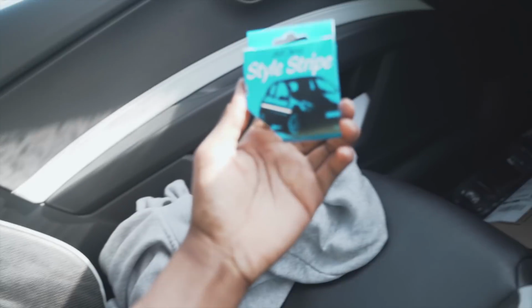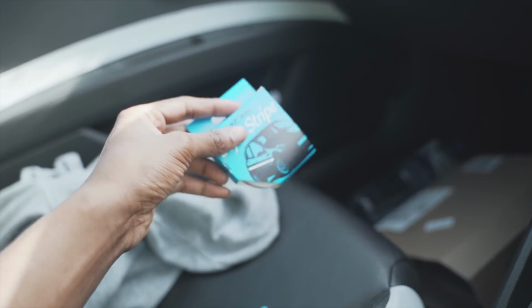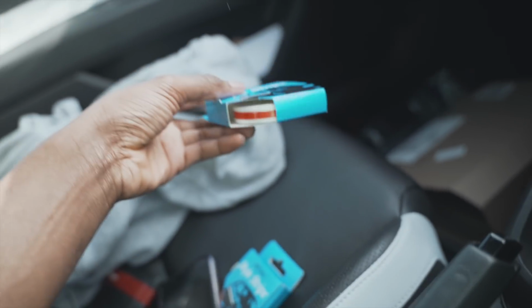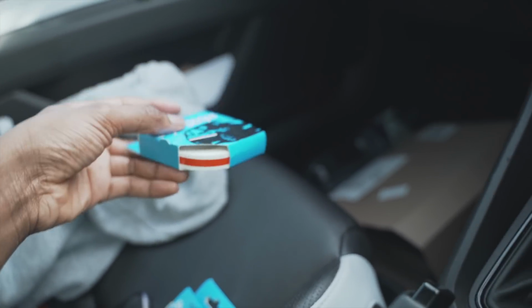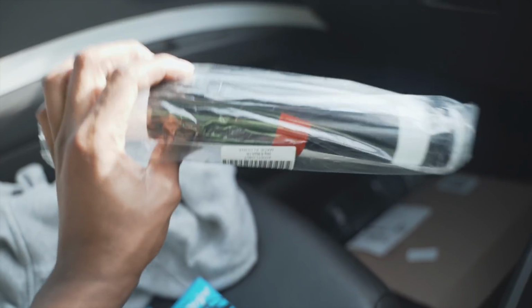But what we have got today is, I just went to Halfords to pick up some of this pinstripe. When I did that Cupra Ibiza, he had some on his car, and I keep seeing them everywhere on diffusers and stuff, and I thought it's a good way to highlight the diffuser that I've got. I've also got race stripes, and I'll show you why I got this. I've been wanting to do this for a very long time.